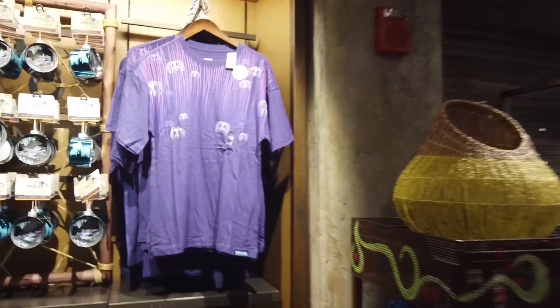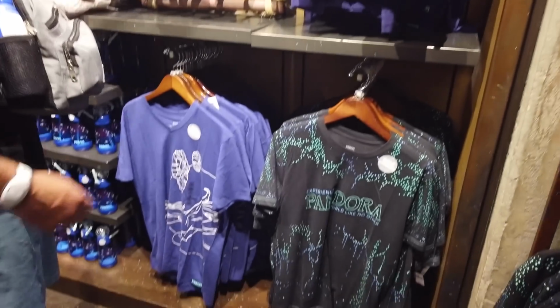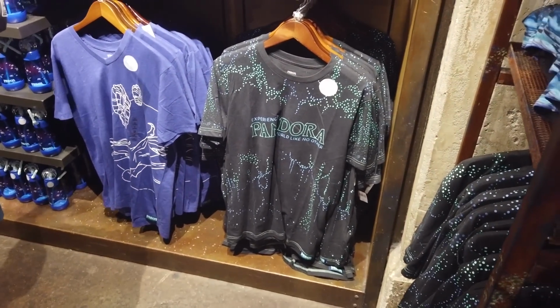Look at this cool wood sprite shirt. It glows in the dark. There's also this one with the floating mountains and this one that's just got like dots.